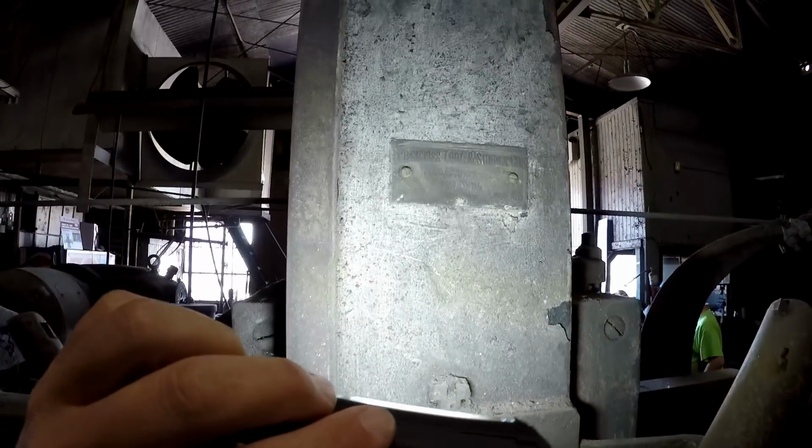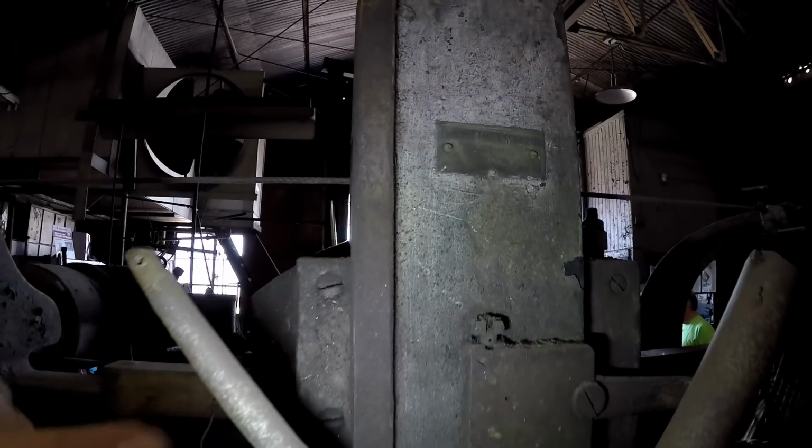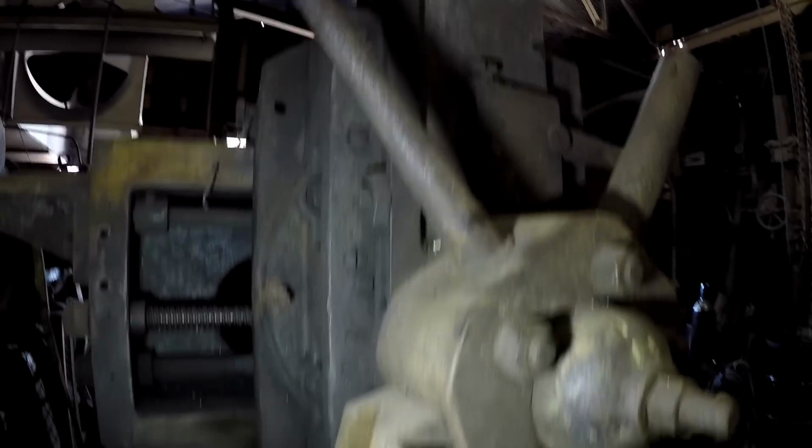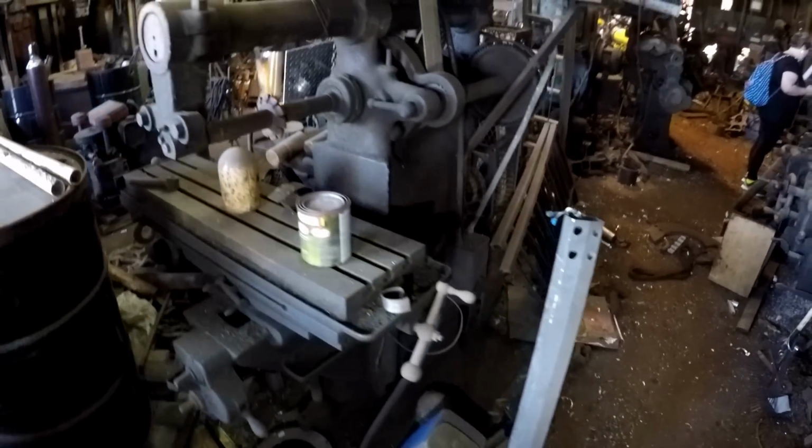This one here is actually made by Prentice Tool and Supply. That's the tag on it anyway. I don't know if it's built by Prentice, but that's what the tag says there. There's the old Brown and Sharp mill.